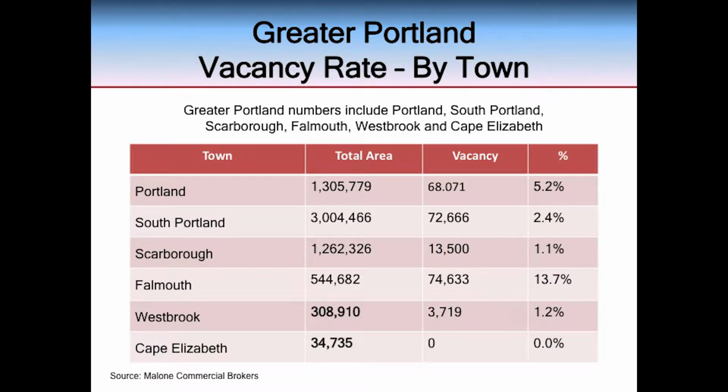This takes a look at Greater Portland vacancy rate by town. And the Greater Portland is made up of 6 different communities, which are Portland, South Portland, Scarborough, Westbrook, Falmouth, and Cape Elizabeth. When you take a look at the slide, you can see that Falmouth has the highest vacancy rate. Again, sometimes numbers can be a little misleading. That is primarily made up of 1 large vacancy. So that puts them at the 13.7% rate. Then you look at a town like Cape Elizabeth that has very minimal retail space of about 35,000, and they have a 0% vacancy rate.